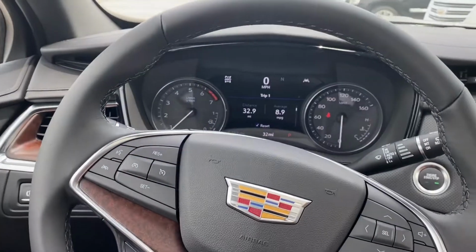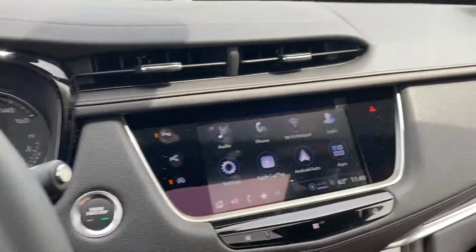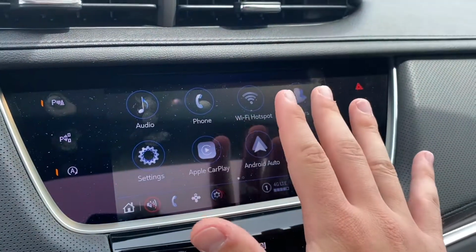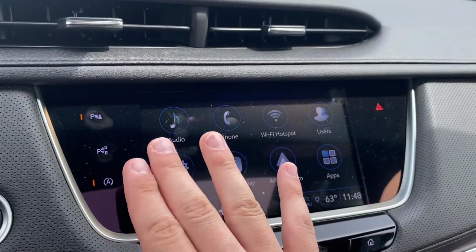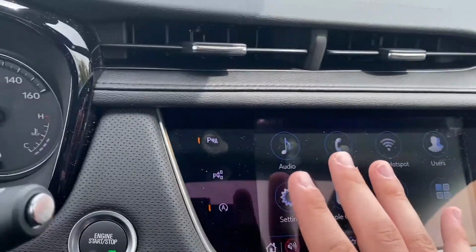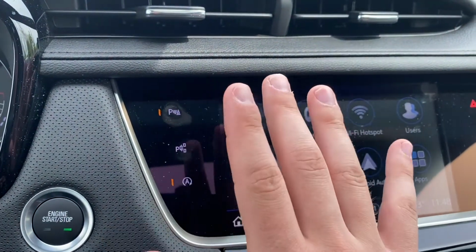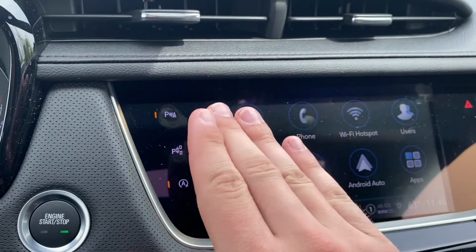All right, guys, so still in the driver's seat of the XT5 now. We're gonna look to the infotainment screen. It's not on the infotainment screen, but it's just to the left of the infotainment screen. It's in the same area, so it's gonna be here just to the left. And you have these three icons here. That top one with the light engaged is your park assist.